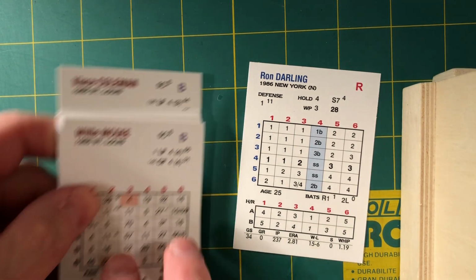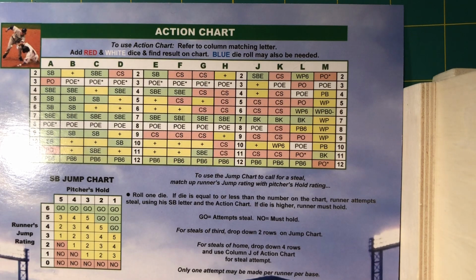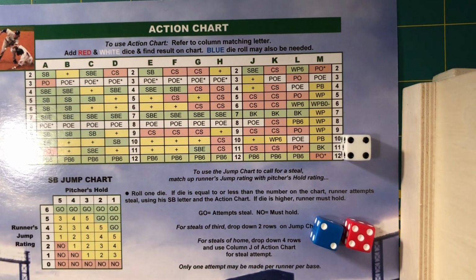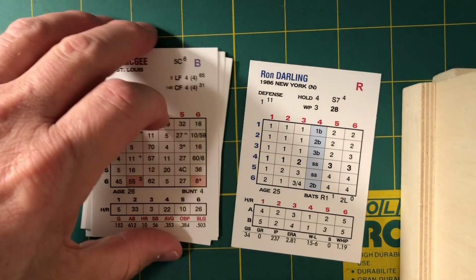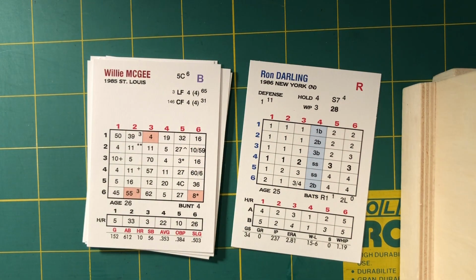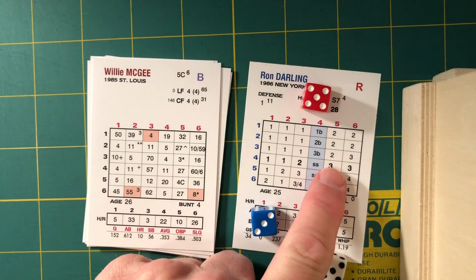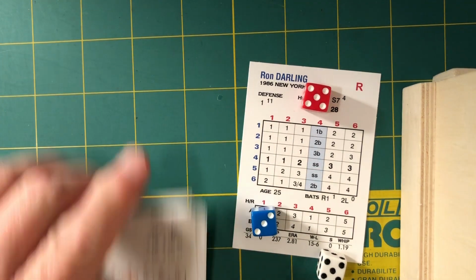So Coleman's on board and McGee is at the plate. It's time for Vince to go. Darling from the stretch. He's going. That's a 9. And Vince Coleman stole that base. All right. Stolen base. He's at second with one out for McGee. Pitch to Willie. 5-5. It's a 4C. Plus 2 from Darling's card makes 6. And he walked him. 2 on now, with Herr coming up.